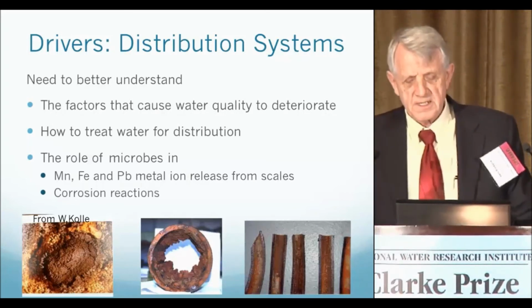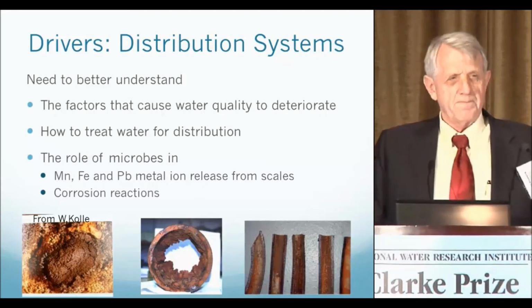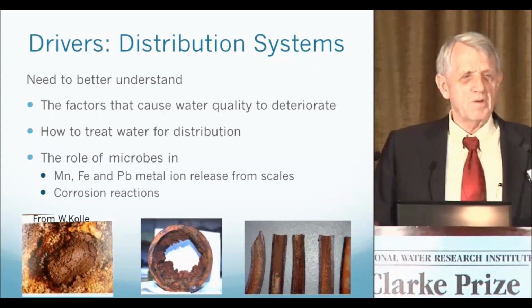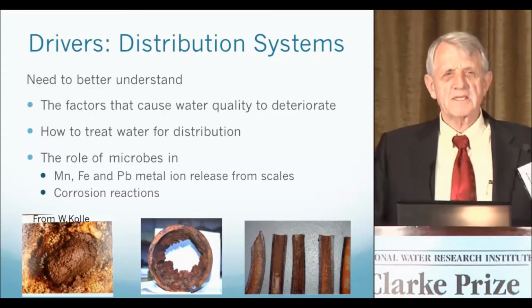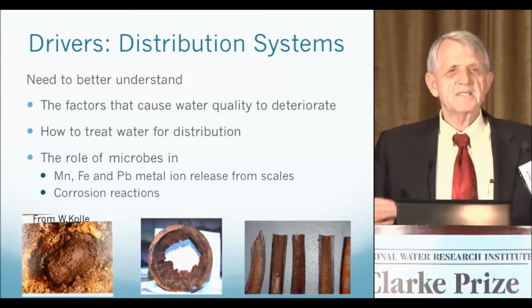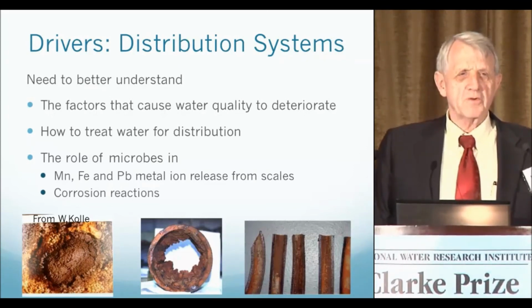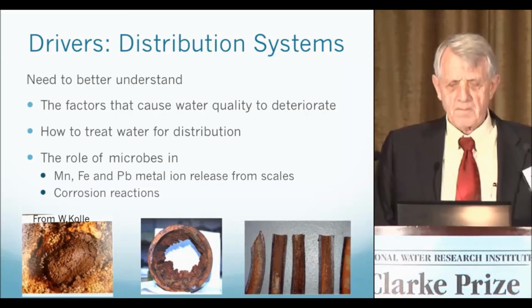We then have online cast iron pipe and lead. There are good indications in all of these that microbes play a very important role. So I think, as the folks who are now actively involved in microbial ecology studies in distribution systems, I'm expecting some big advances to come forward that will help us control these kinds of problems in distribution systems.